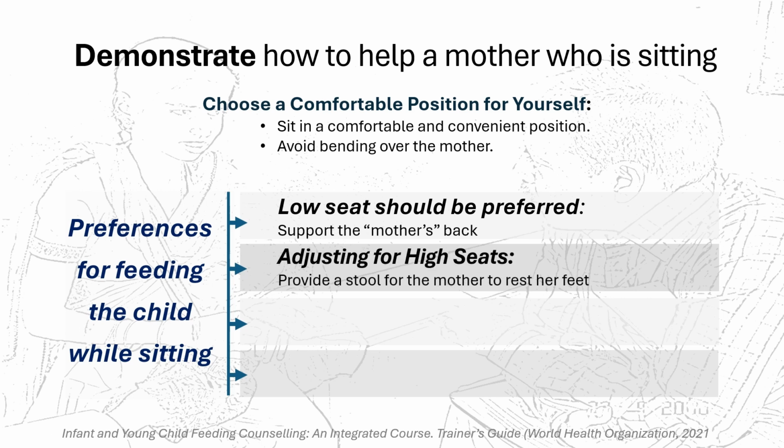If the available seat is high, use a stool for the mother to rest her feet. This adjustment helps ensure that her knees are not too elevated, which could position the baby too high relative to her breasts. Proper alignment is essential for an effective latch and comfortable breastfeeding experience.